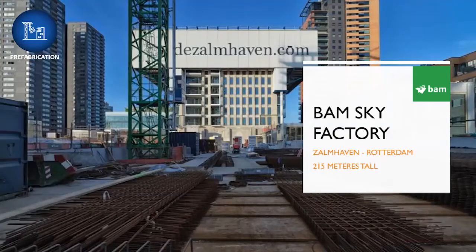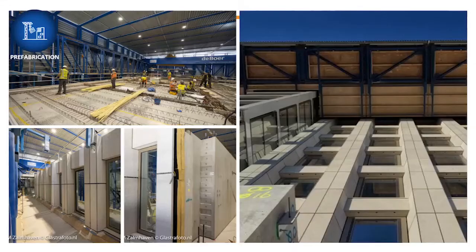We're also using panelised construction in our Sky Factory concept. We've been doing this for a number of years, where we basically bring everything together in a factory environment that is lifting over the construction site. As you can see here on the top left, our workers are inside a dry space installing the deck, ready for the next lift of panels onto the deck, which are here in the bottom left-hand corner.